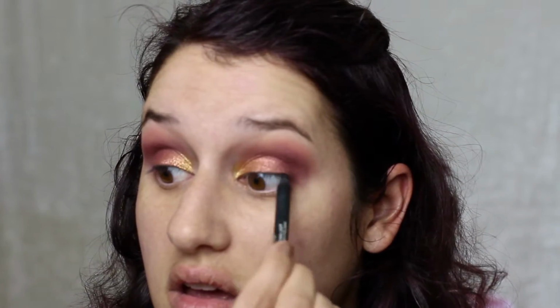I'm taking a little bit more of that rose gold and just blending the gold in with the rose gold. I'm going to tightline really quick using my Nars Larger Than Life eyeliner. I'm going to take a tiny bit of liquid liner.